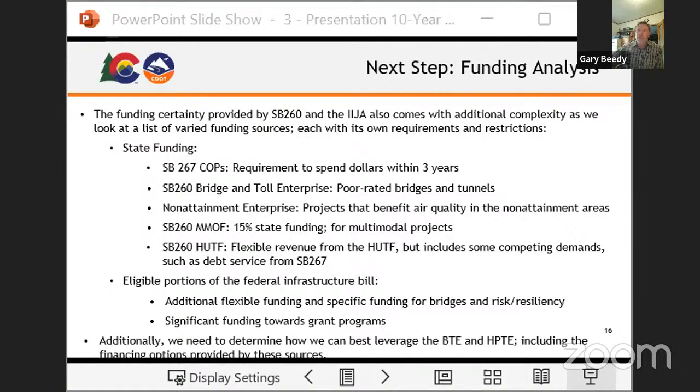This is just a quick question on your bullet point for SB 260. You had bridge and toll enterprise. That should be tunnel enterprise, right? Yeah, sorry. I don't know if we can correct it for the public, but it caught my eye there. Thank you. Typo.